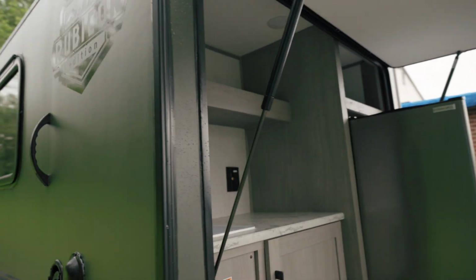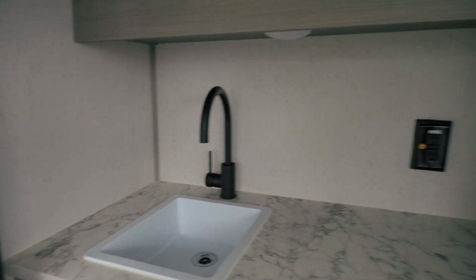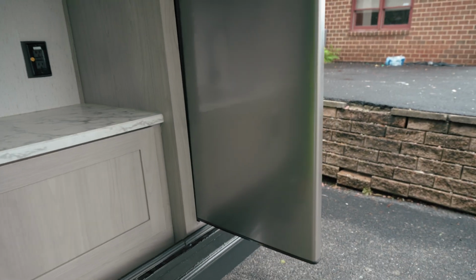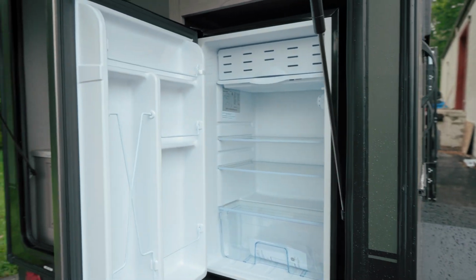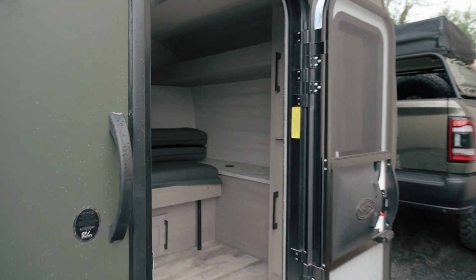And if we go around to the back, you can see we have the sink with running water. Got some electrical hookups, extra storage in here. And then here's your fridge. Really nice size fridge, pretty good size mini fridge. Sorry about all the noise, but we'll go into the trailer here.